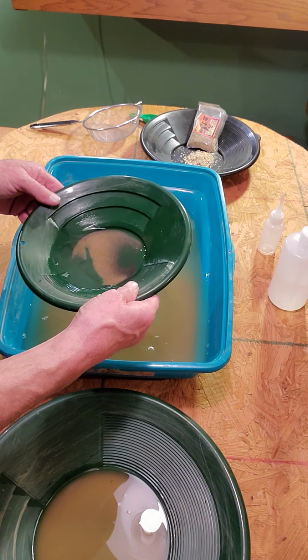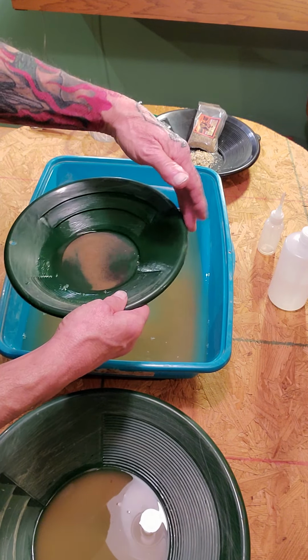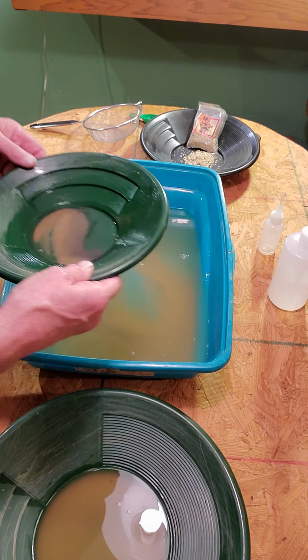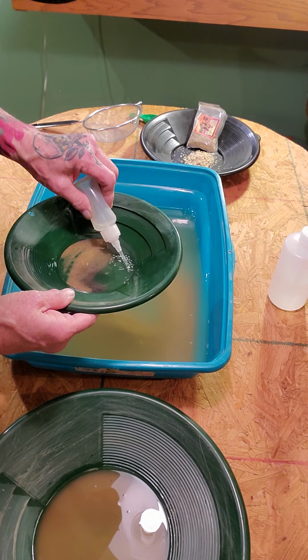This is where you got to be very gentle. Keep them pieces together and pan all that black sand back. Oh, look at that. Let's see what we got here. That's a nice little haul there. Let's get the snuffer bottle. Get some snuff in it. And see if we can't get all of them pieces.